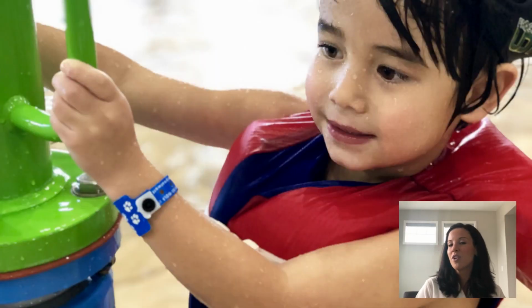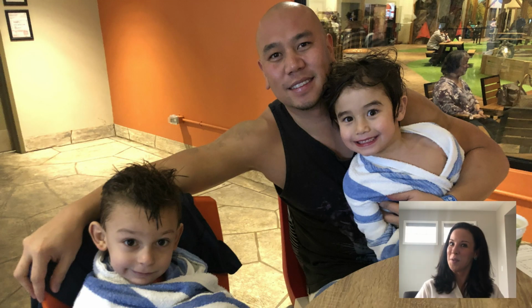You also don't have to bring your towels, because they have towels there that you check out, although make sure you don't lose them, because they do cost an arm and a leg if you don't turn them back in, so just be mindful of that.